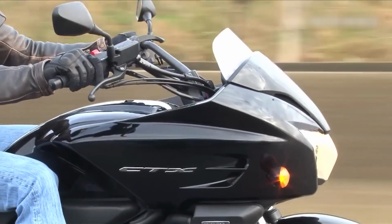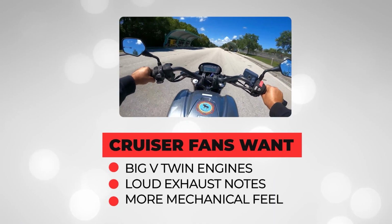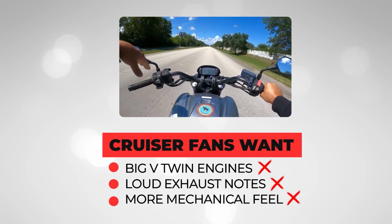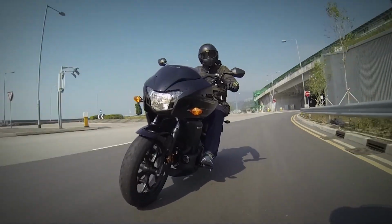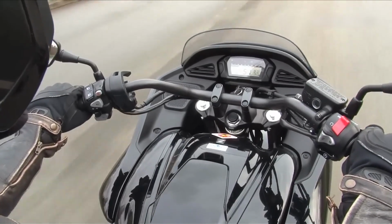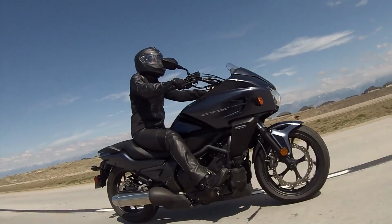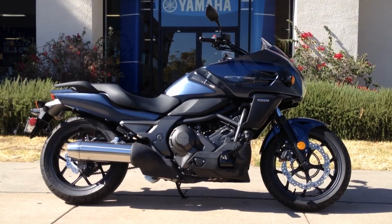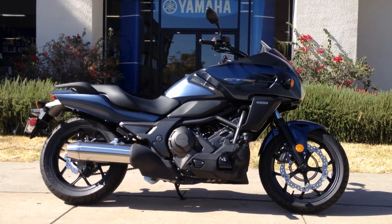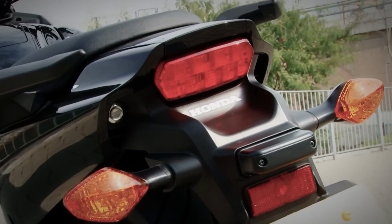This concept, however, clashed with the expectations of cruiser enthusiasts. Typically, cruiser fans want big V-twin engines, loud exhaust notes, and a more mechanical feel. The CTX's smooth, quiet engine and scooter-like behavior turned those traditional riders away almost instantly. On the flip side, daily commuters and scooter enthusiasts who might appreciate the automatic transmission were put off by the bike's bulky cruiser styling, floorboards, and laid-back ergonomics. Instead of drawing in both audiences, the CTX managed to push them both away.